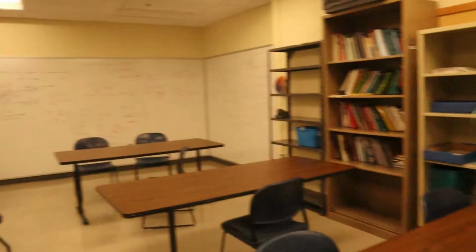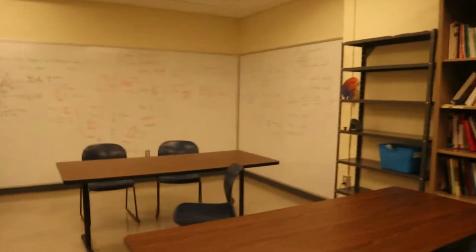So they adjusted some stuff. They have computers in the back. They adjusted some things, like the tables, but everything is pretty much the same. They added that right there. You know what it's called. But this is how I remember it. Leaving math on the board. I absolutely love it. Absolutely love it.